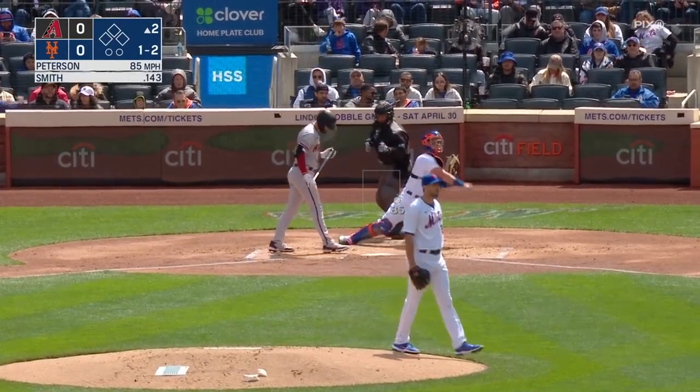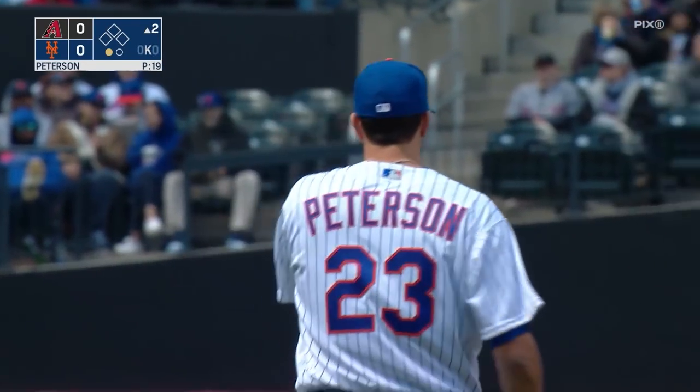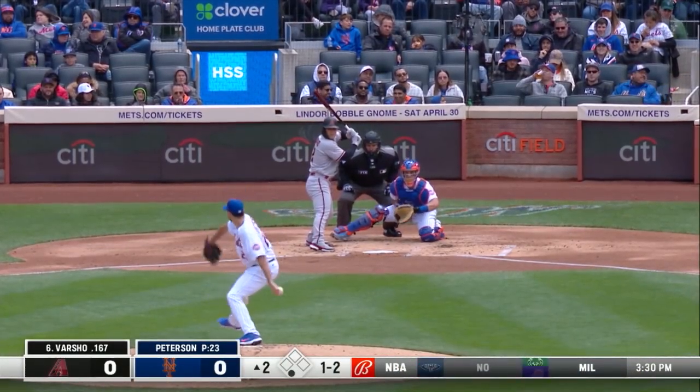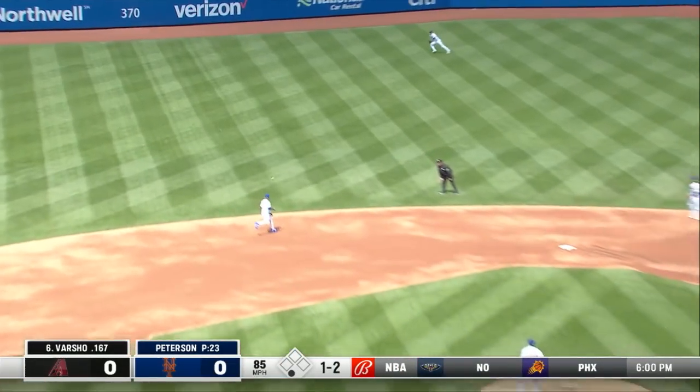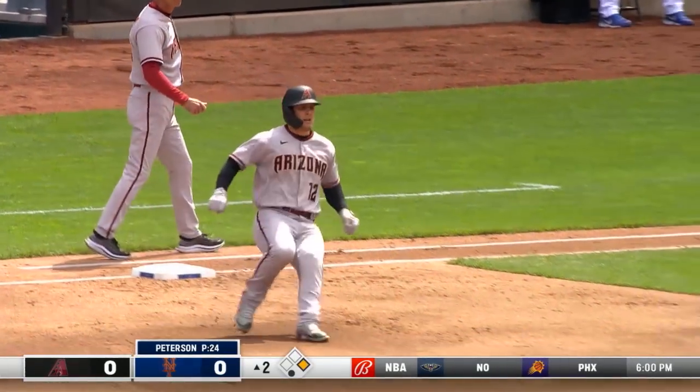And another half swing that's in there for a called strike three. Went right back to the slider to get Pavin Smith. Peterson's first strikeout of the day. Dalton Varsho, the catcher today. They ended up winning 3-2, so that run was a big one. And Varsho has now got his 5th hit of the year. He's hit safely in 5 straight.